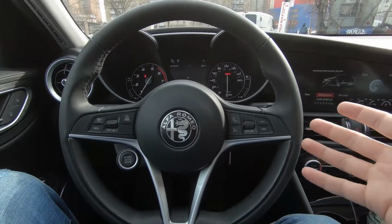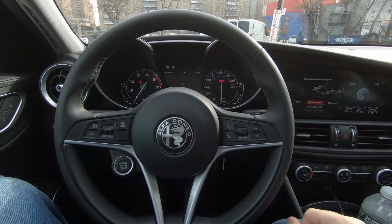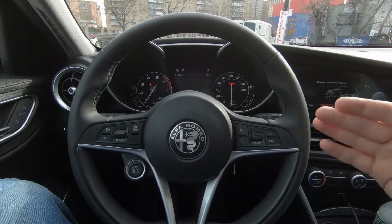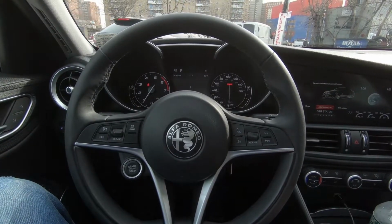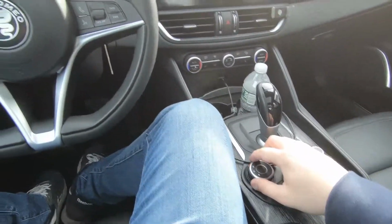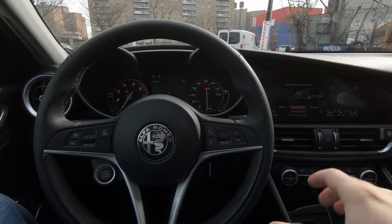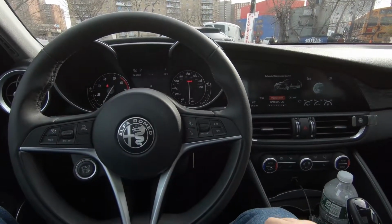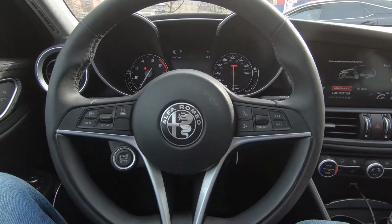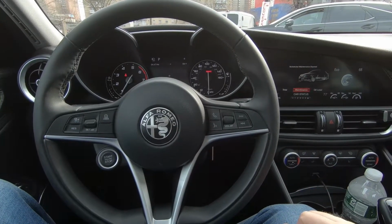The transmission is a ZF transmission, just like BMW used to get, but you still get a little bit of jerkiness, and it's a little bit rough. Even if you put it in advanced efficiency mode here, you still get this rough feeling for this car. But overall, I would say I like this car, I think it's a nice car, and it's a good alternative to BMW.